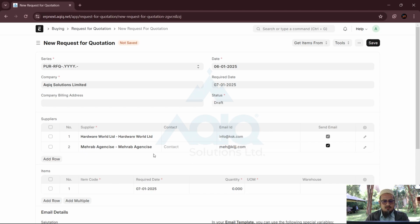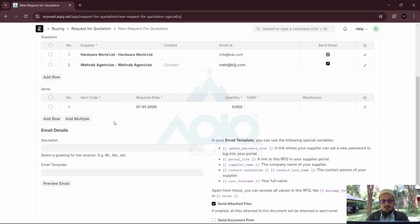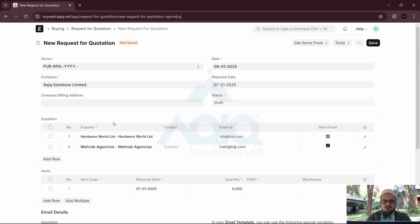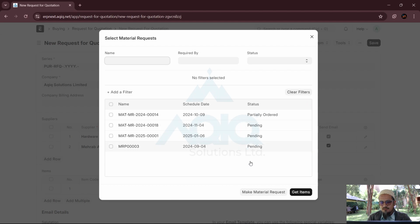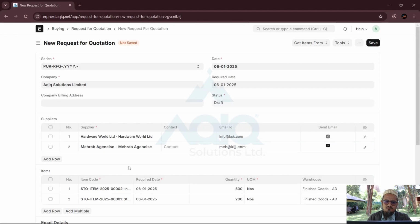Now I want to list the items which came from that request. How will I remember if there are 50 items in that request? Currently we have only 2 items, but what if we have more? It's very simple. You just come here and say get items from the material request. All the pending material requests will be here. This is the one that we just raised. I'll click on it and say get items. You will see all my items are fetched, good to go.